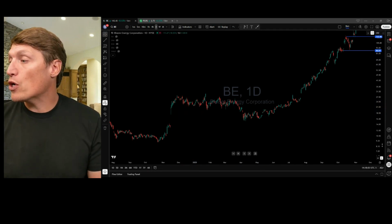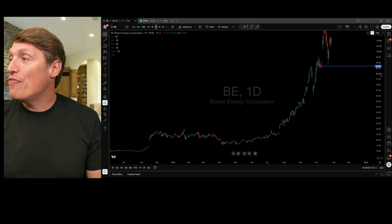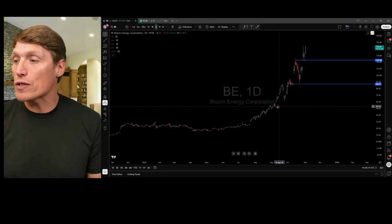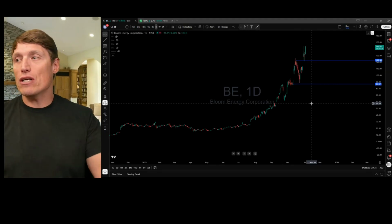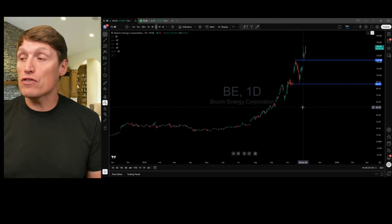BE. Now I'm going to turn off logarithmic, show you what it looks like without that on, and then show you where price action is currently trading. It's currently trading at about $143. This is an overextended chart. What I like to do is not only look at the extension of the chart, but what the RSI is doing. That's the relative strength index.